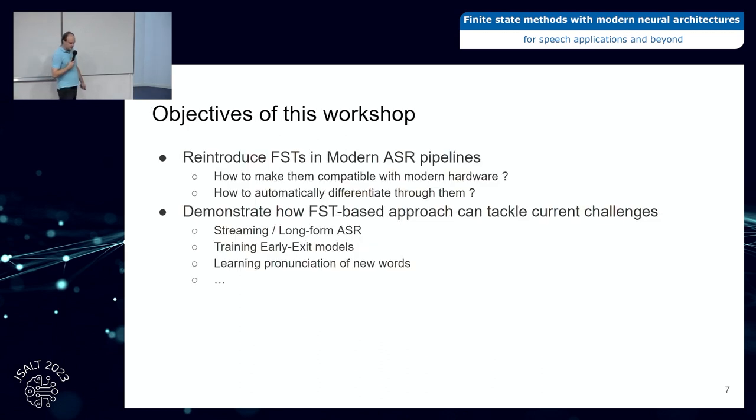So the objective of this workshop is really to say, well, I don't want to give you the impression that we should right away give up neural networks and end-to-end systems. That's not really my point. My point is maybe we have lost something along the way. Maybe there is something in the WFST framework that is still lacking in the neural net-based pipeline, and we want to bring it back to get an even more powerful system.